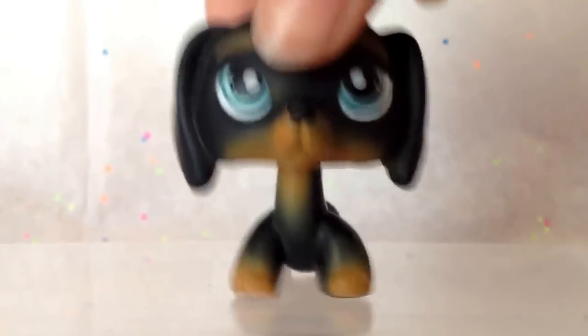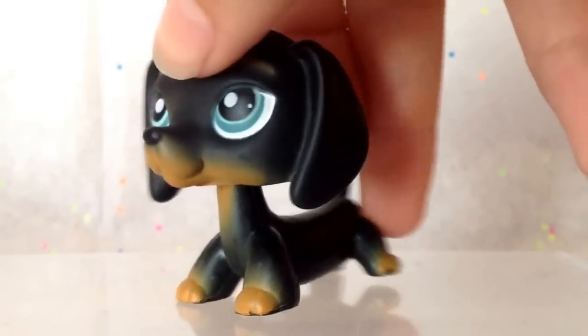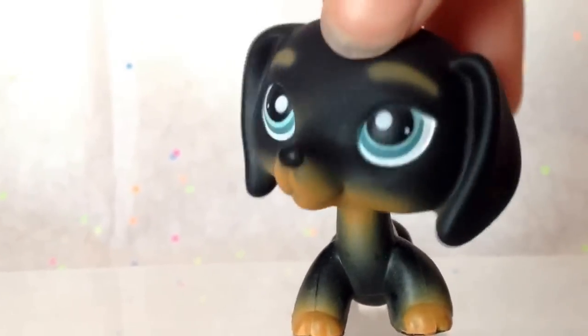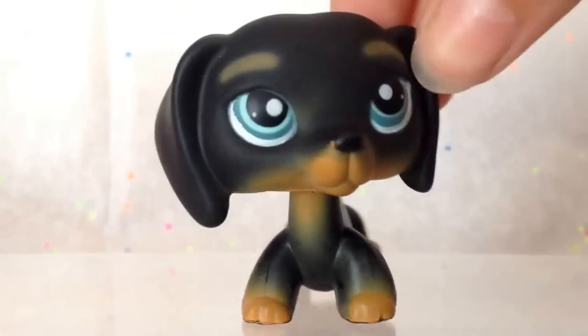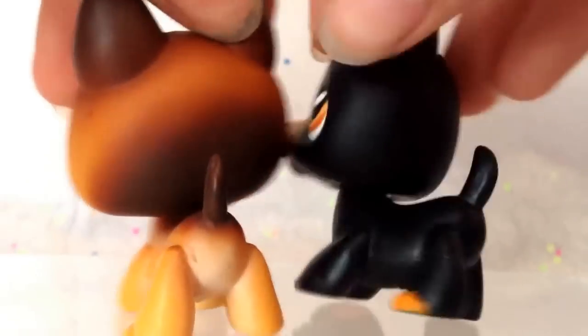Here are the pets. First, I'll show this dachshund. To me, this is a girl. I already have this pet, but now I can sell it, or I don't know, do something with it. And yeah, silver magnet.